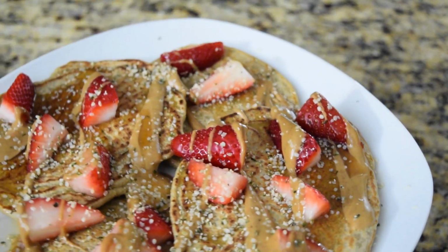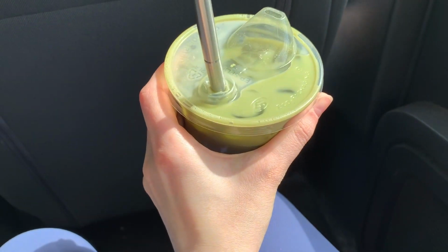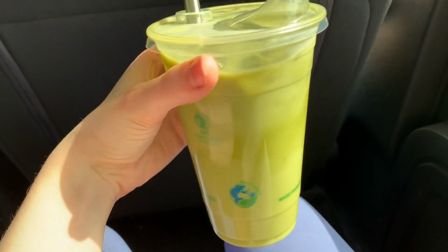And in the afternoon, we went to a coffee shop called Station Coffee, and I got an iced matcha with oat milk. It was very good.